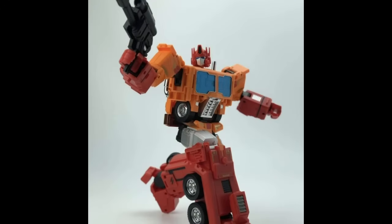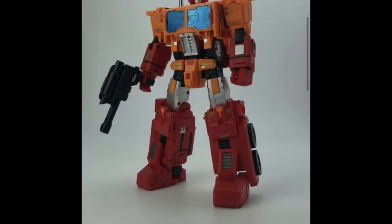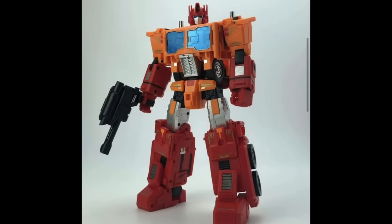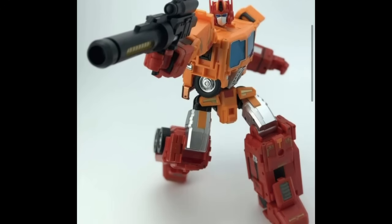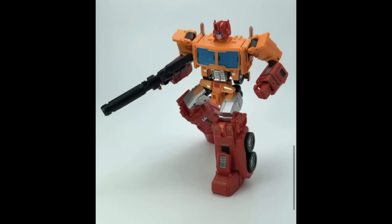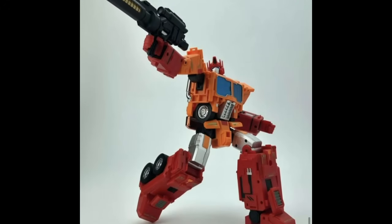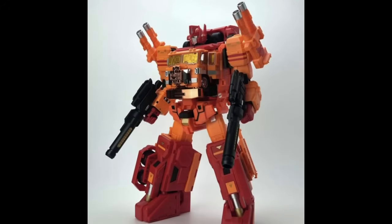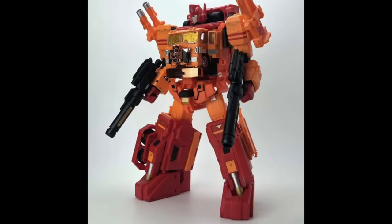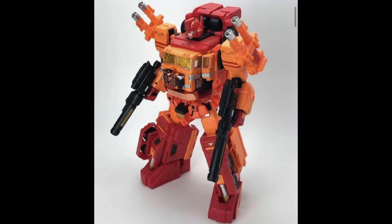Heading over to the world of FANSHOBBY, and they've been showing off a few more pictures of their take on Powerbaser with the red and orange Fireguts take on this, and this does look really cool. This is the kind of Optimus Prime-esque bit before he goes to the combiner, so this is just the cab here on it. So this looks pretty good, looks pretty decent. I'd actually really like this new deco on it, especially the way that they've painted up all of the gold windows, and then in the fully combined awesome looking mode.